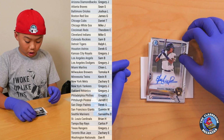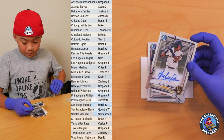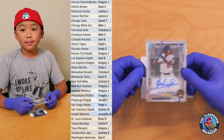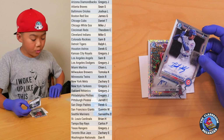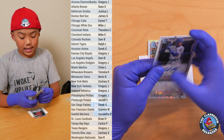Eduardo Garcia. Very nice. Eduardo Garcia. First Bowman, going to the Milwaukee Brewers, going to Tomoka. Nice. And we got a Christian Hernandez. Very nice. Going to the Cubs, going to Daniel T. Very nice, Daniel.